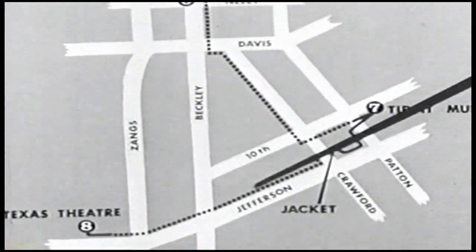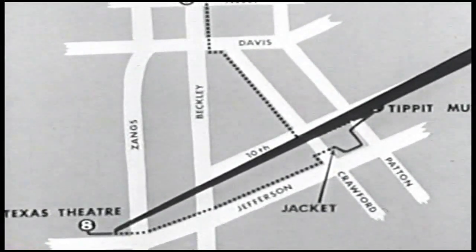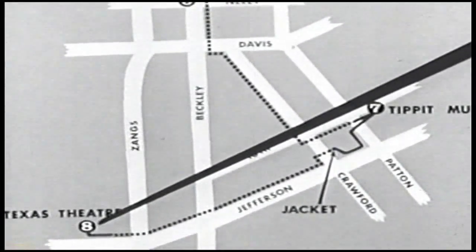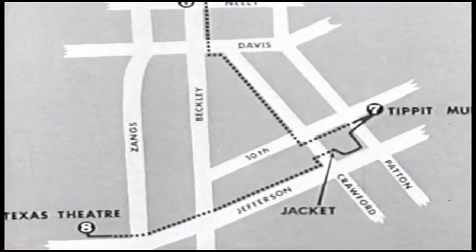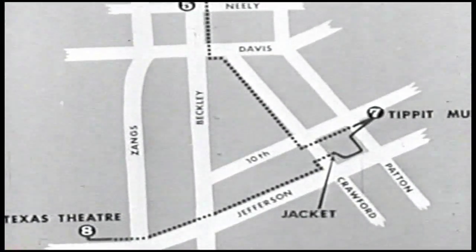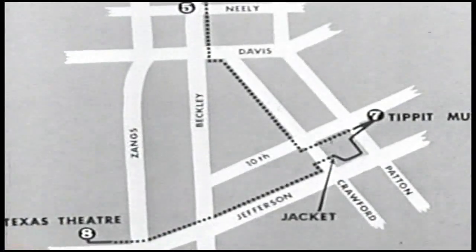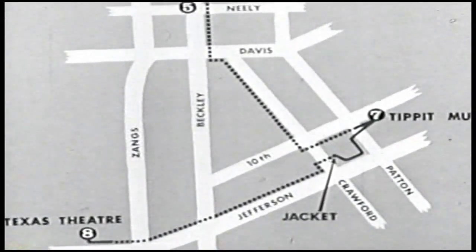Oswald was later observed acting in a suspicious manner about 150 feet from the Texas Theater and was observed entering the theater at 1:40 p.m. without paying. He was apprehended in the theater 6/10 of a mile from the Tippett shooting at 1:50 p.m., 34 minutes after the Tippett shooting and 1 hour and 20 minutes after the assassination of President Kennedy.